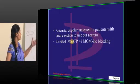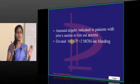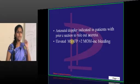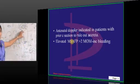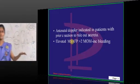The placenta will not come out if it is accreta, increta or percreta. It is very dangerous because with two prior sections, the placenta is sitting anteriorly, and it is totally adhered to the scar. So any case with prior section and anterior placenta previa, always try to exclude these AIPs. Okay? By doing a Doppler, we can exclude this. So once you exclude this, then go ahead happily.